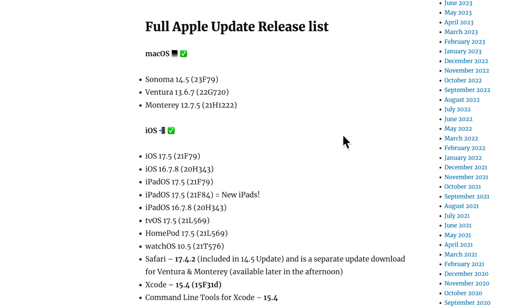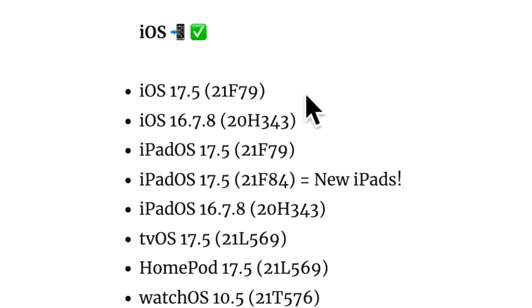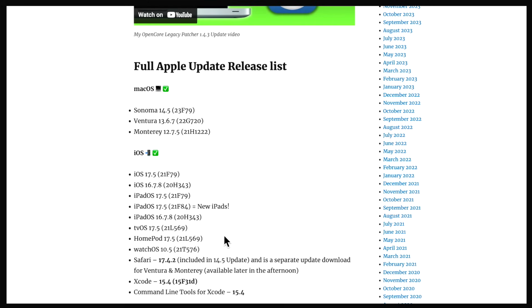Today was a big day for Apple software updates. On the Mac side, along with 14.5, we got Ventura Security Update 13.6.7. We also got macOS Monterey 12.7.5. On the iOS side, we got 17.5 for iOS and iPadOS. We also got 16.7.8 for older devices, and for the brand new iPad, 17.5 with a specific build of 21F84 was also released. tvOS 17.5, HomePod 17.5, watchOS 10.5, and we did not see a visionOS update, which is really interesting today, but we'll see if we see that tomorrow or later this week.